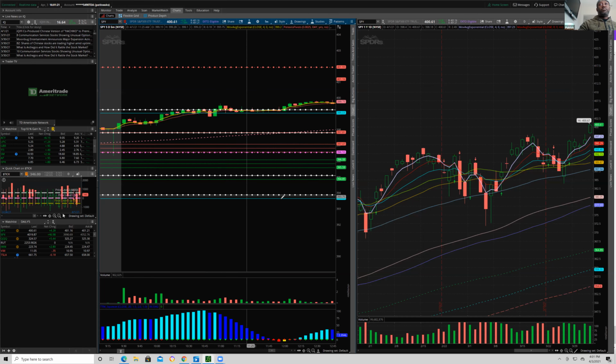All right, so these ones here with the little bubble circles, those are the person pivots. And the straight line ones, the green ones and the red straight line, those are the Camarilla pivot points. And they all have different levels.